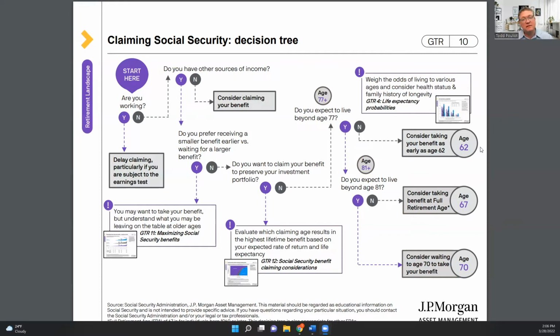Or maybe it's 62 because I don't think I'm going to live beyond age 77. Or my grandmother lived till 98 and my wife's grandmother lived. Look at your family history, and your personal physician should be able to help you on when to make those claiming strategies. So I'm going to move on over here.